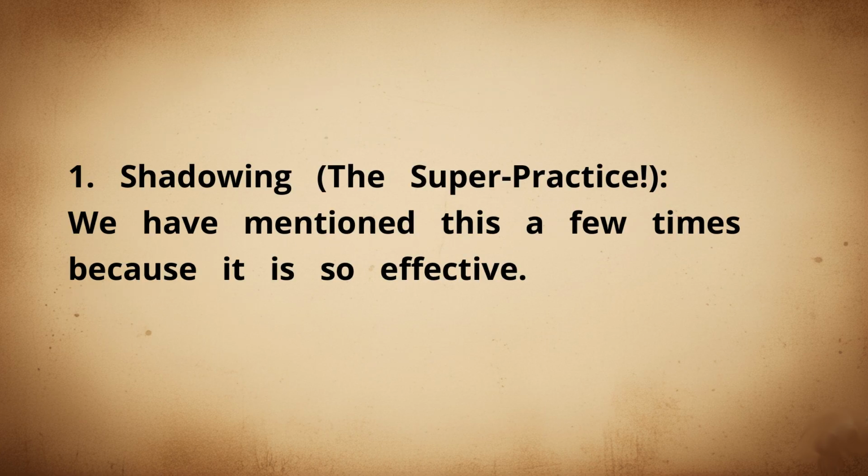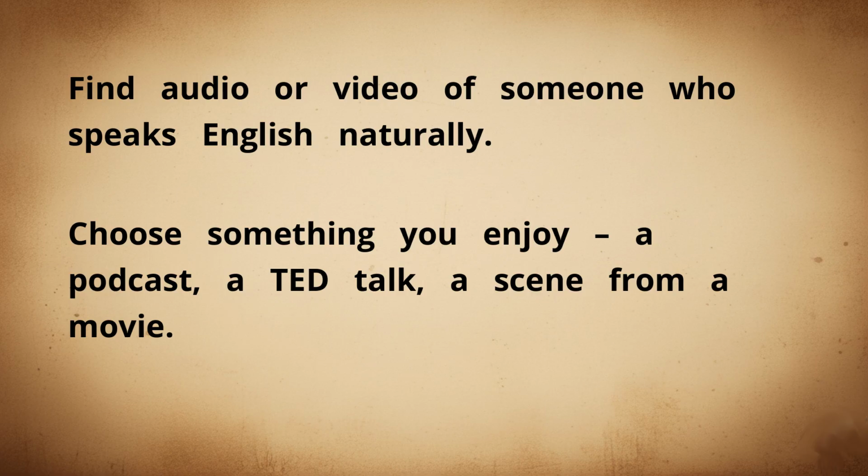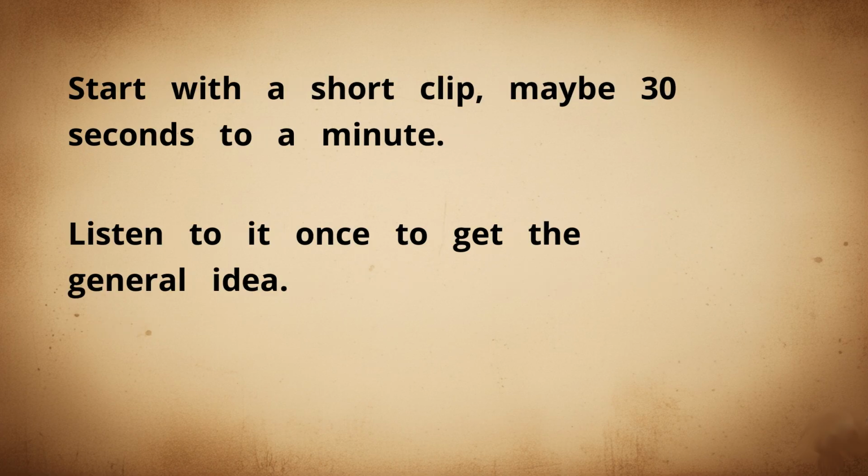1. Shadowing, the super practice. We have mentioned this a few times because it is so effective. Find audio or video of someone who speaks English naturally. Choose something you enjoy, a podcast, a TED talk, a scene from a movie. Start with a short clip, maybe 30 seconds to a minute. Listen to it once to get the general idea.